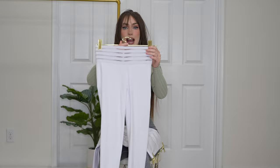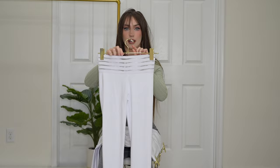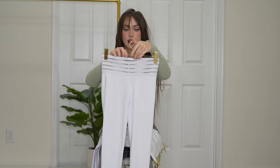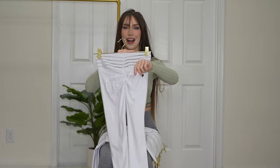Now I have the active booty leggings in winter white. These are just like the booty shorts that we tried on earlier, except they're the legging version. I love the waistband on both these leggings and the shorts. I think that it is just so cute. I love how it goes back and forth between solid and transparent. If you have a belly button ring, you can see your belly button ring through. I just think it's very, very cute. And of course it has the scrunch booty and the pockets on the back.